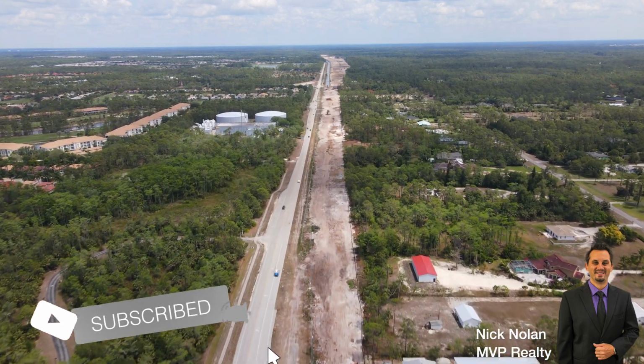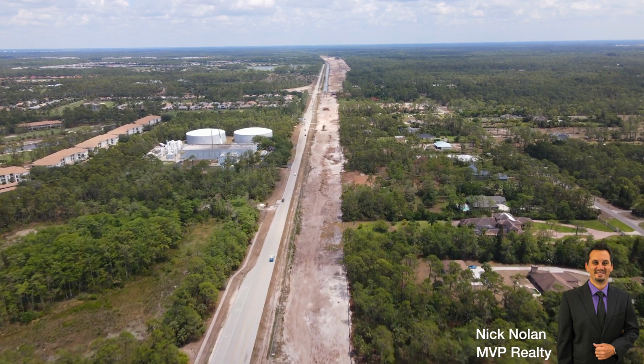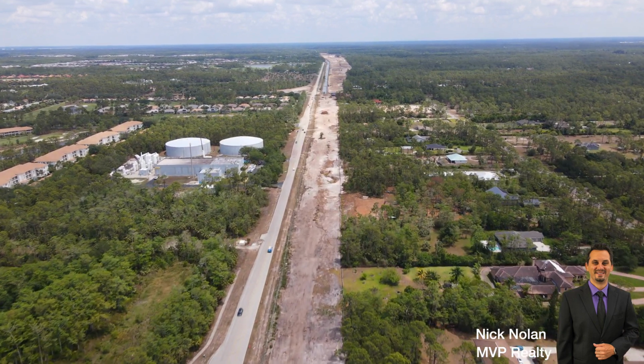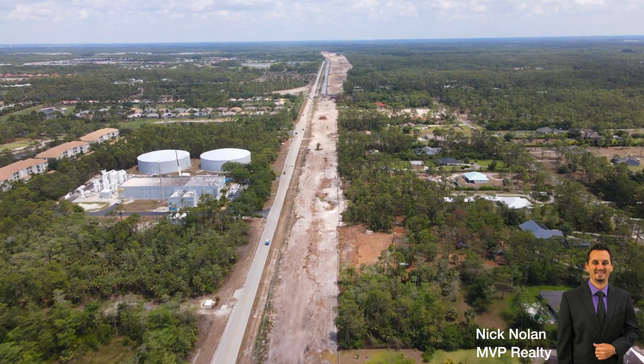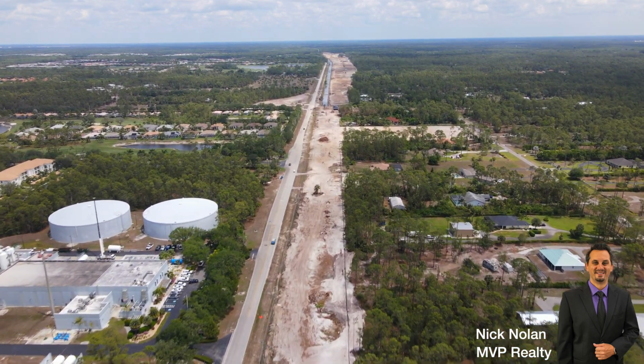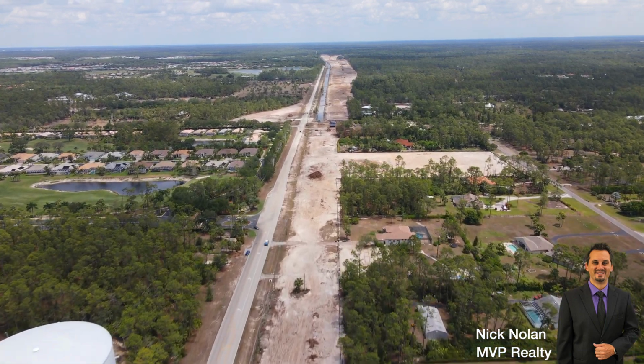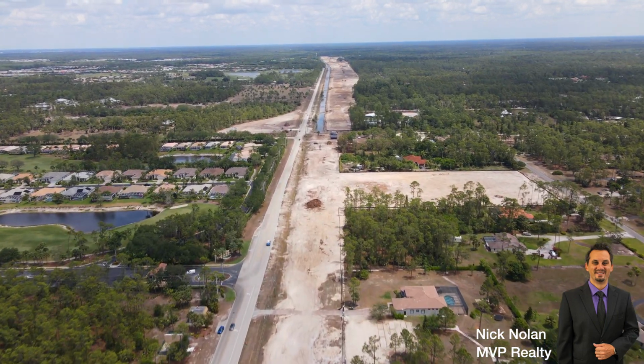Many people along this route had their land purchased via eminent domain from the county in order to make this project possible. This road's highly anticipated by most as a way to relieve traffic from other boulevards in the area, such as Immokalee Road.